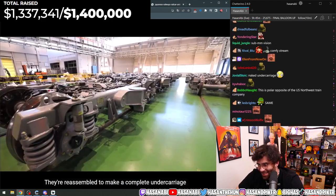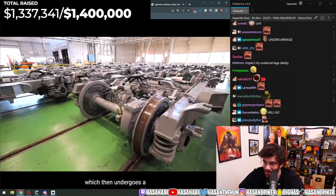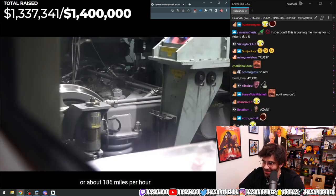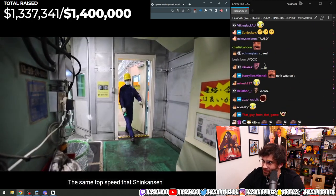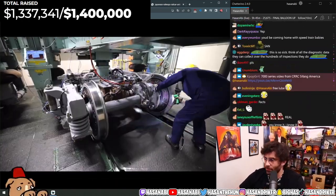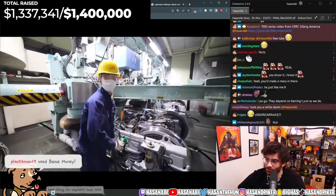They're reassembled to make a complete undercarriage, which then undergoes a running test at speeds of 300 kilometers per hour, or about 186 miles per hour, the same top speed the Shinkansen would operate on their fastest stretch on the Sanyo line. Hi, can I ask you some questions? Hi. What are you doing?